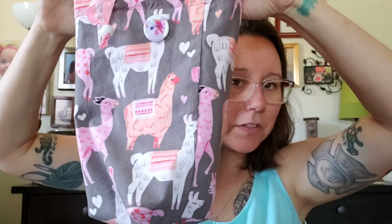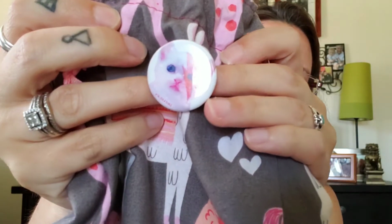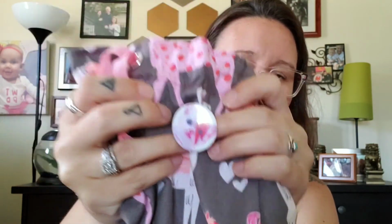Oh, this is in my Star Knits bag. I love this bag. I love this fabric. I got this while we were on vacation. It's like Bowie Kitty. Man, I'm so sorry. Shove everything back in here.